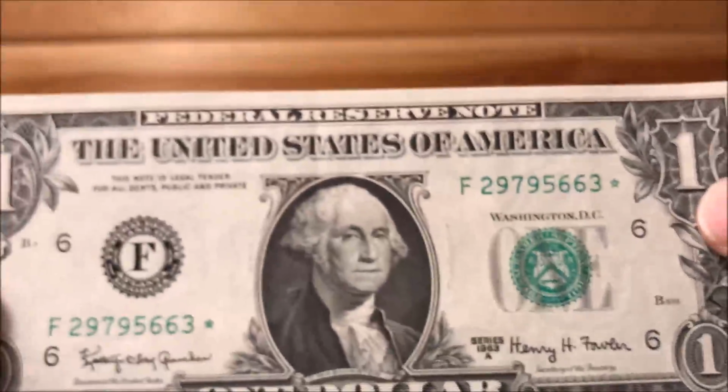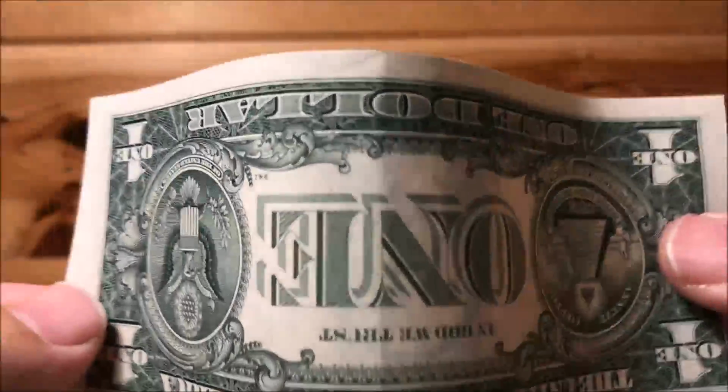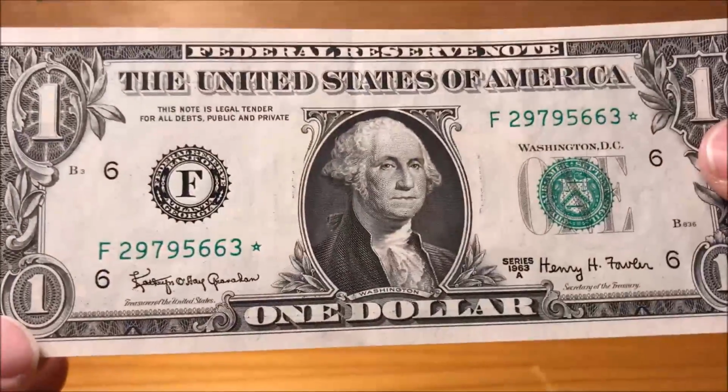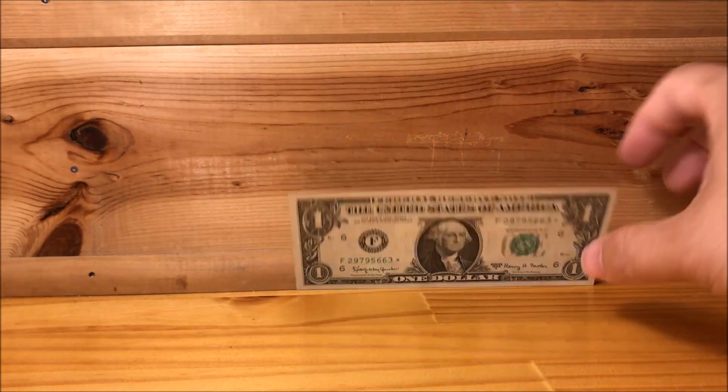1963A. Granahan, Fowler, signature combo. Real nice, real crispy, except that center fold knocks it down out of BU, or crisp uncirculated, and puts it right in that about uncirculated territory. Nice little almost 20-minute video, but that's how you do strap searching.